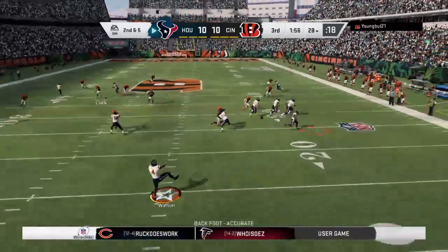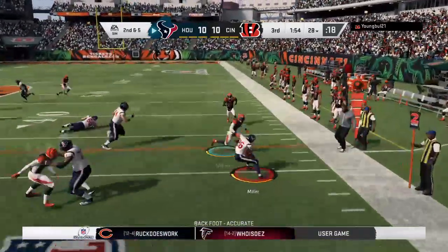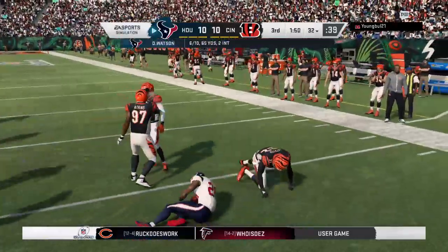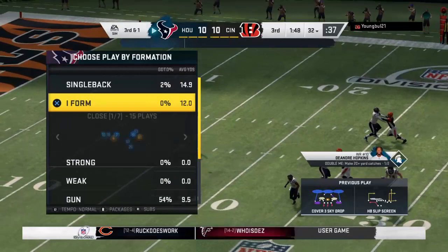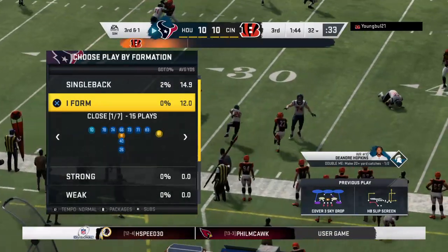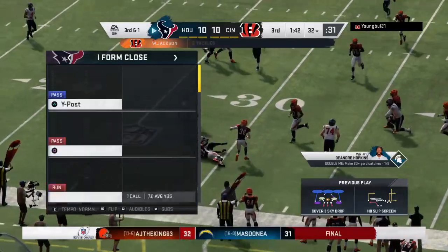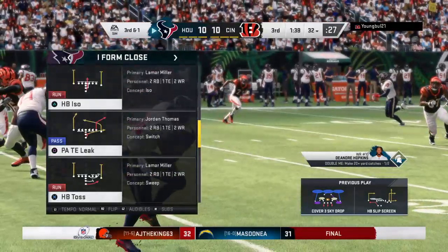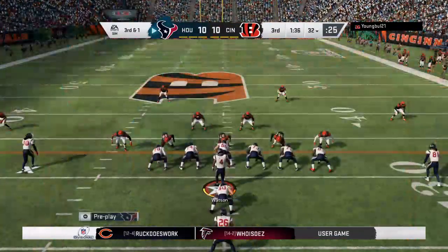Throwing again on 2nd down. Watson setting up the screen for Miller. And down right around the 32-yard line, 4 yards on the pickup. So many things have to come together just right for a screen pass to break for big yardage. The blocking, the timing of the pass to the runner, everything has to fit together just right. But on that play, the defense was able to disrupt things and hold it to a short game.